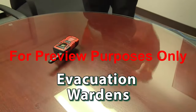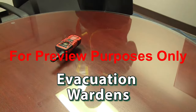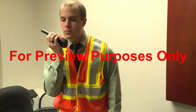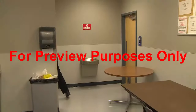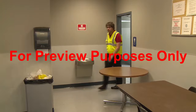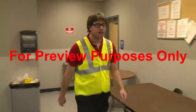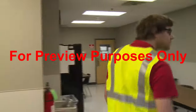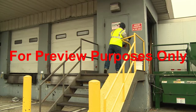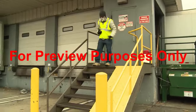Evacuation wardens are co-workers who have volunteered to take responsibility for getting everyone outside to safety when an evacuation is necessary. They check offices, bathrooms, and other spaces to make sure everyone has left and help people with special needs to evacuate safely as well. The evacuation wardens themselves are some of the last people to leave the facility.